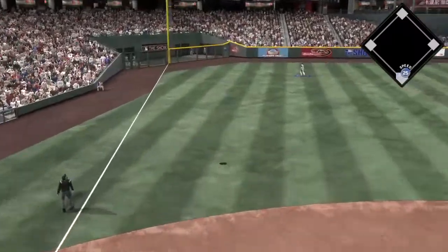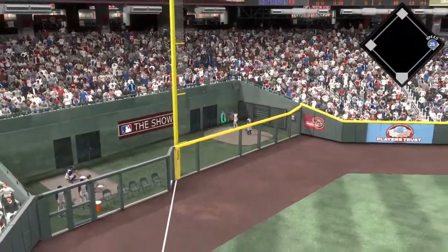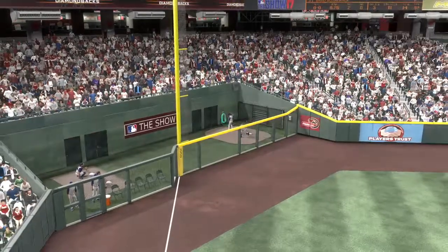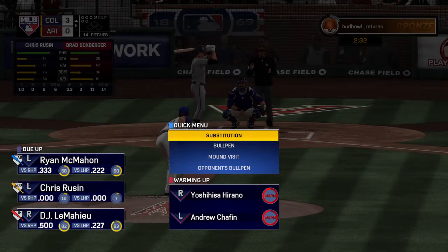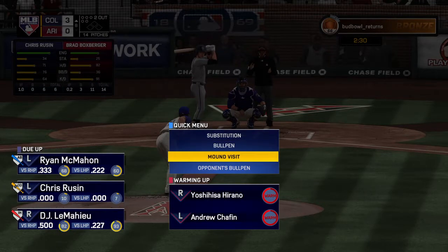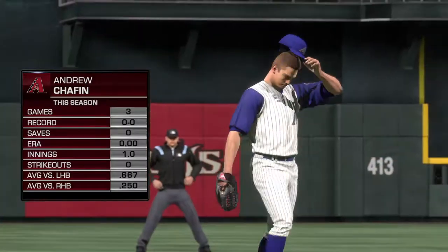0-1 pitch on its way. It's a high fly ball headed for the left field corner. If it stays fair, it's gone. And it's out of here. Back-to-back 2-out home runs. Now digging in, Ryan McMahon. A hit in 2 official trips to the plate to this point in the ballgame.